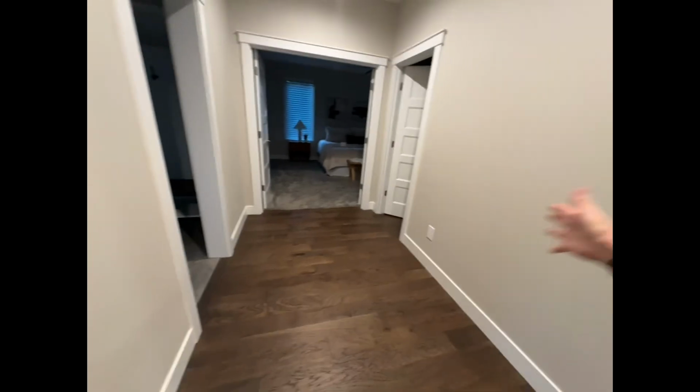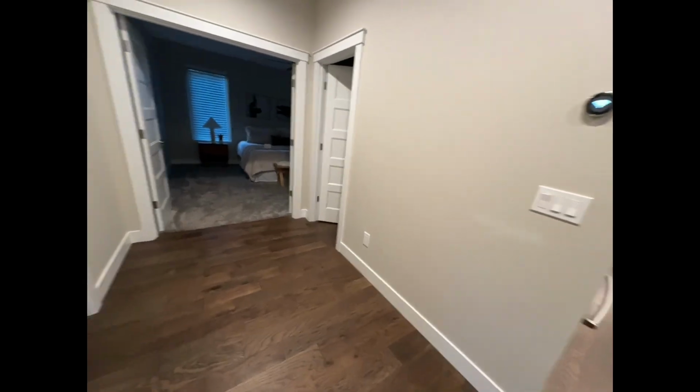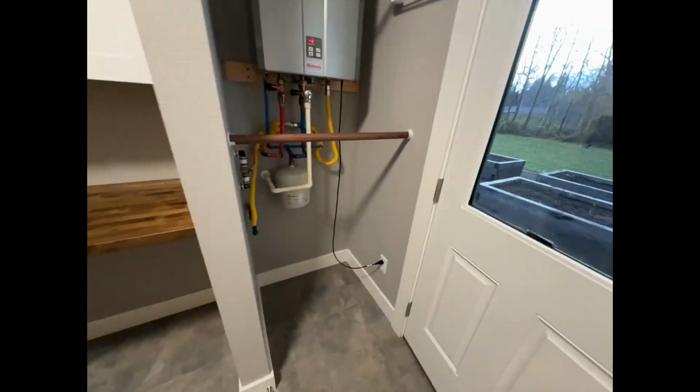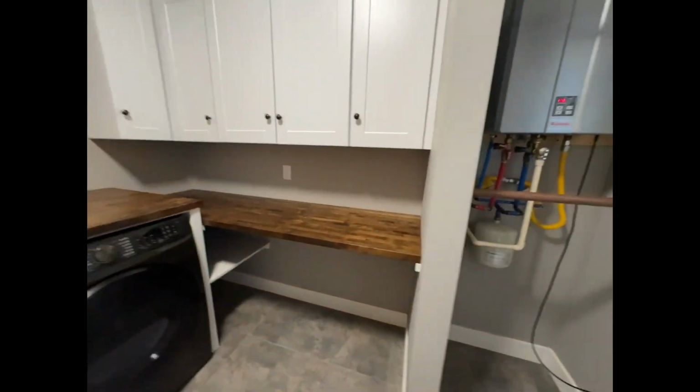Also, what's kind of cool is this is a very wide hallway. If you had a storage piece right on this wall or on this wall, there is plenty of room. And then I was mentioning the walkway that goes to the garage here. We'll look at the garage in a little bit, but this comes into an actual mudroom.